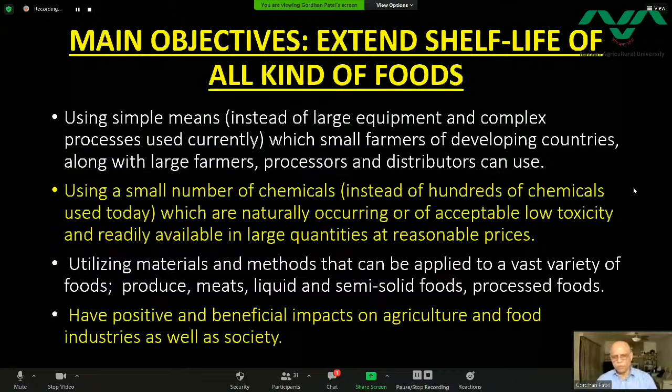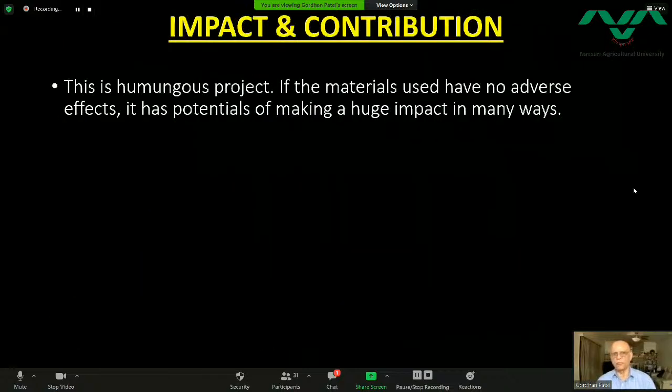So far, you can see it has a positive and beneficial impact on agriculture and the food industry as well as society. We believe this is a humongous project for me. And if the materials used have no adverse effect, and that is the key word, if there is no adverse effect of the few materials which we are using, which I doubt there would be, because this is the food we eat, or the chemical we eat literally every day, so I doubt it would have a bad effect, but it needs to be tested.